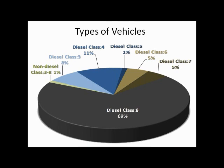So the types of vehicles we saw ranged in size, but primarily were the largest, the diesel class 8s. And this is largely because of where we chose to locate. We mainly chose areas where larger vehicles tended to congregate. So that was part of the reason why we saw so many of those. And also partly because the smaller vehicles tend to be more scattered throughout the city, so it's harder to capture a large volume of them.